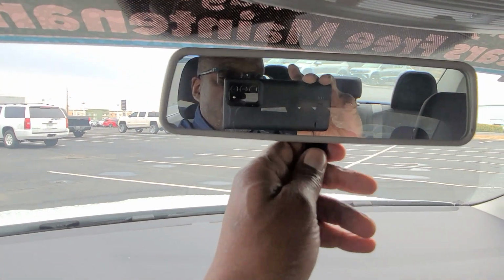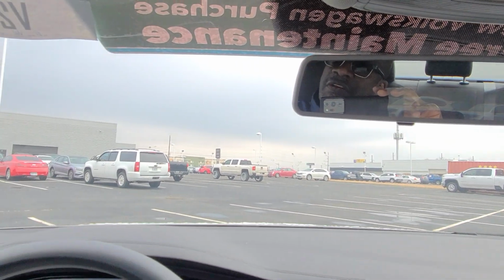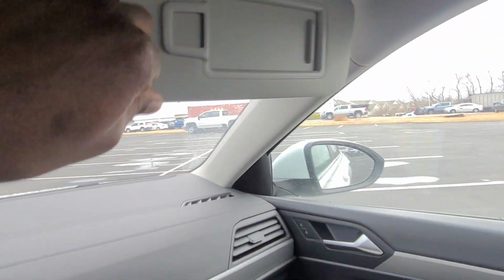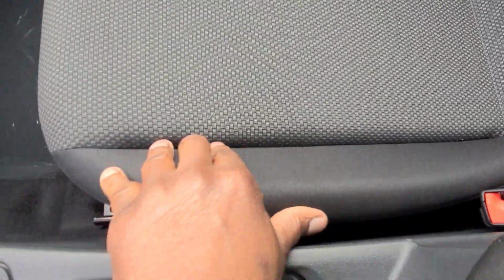The mirror is just a regular rear view mirror here with the little flip there. Up above here, you do have a vanity mirror on each side, but you do not have a light for that on either side. And you do have the light colored headliner here too. Here's a look at the seats. They're nice and comfortable. Cloth, 2-tone kind of setup here. There's one fabric here and then a different softer fabric on the bolster here.